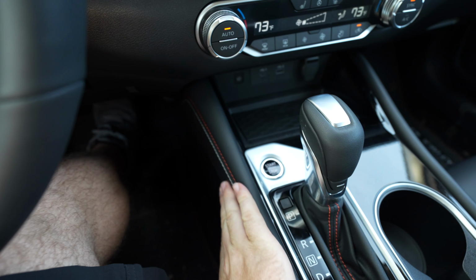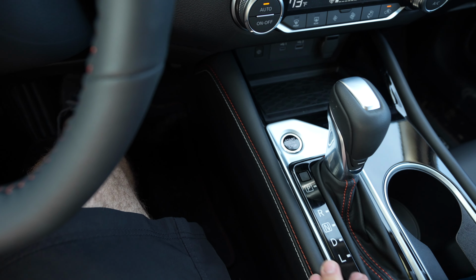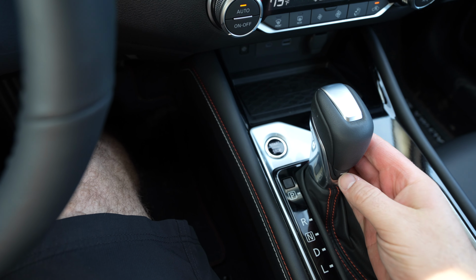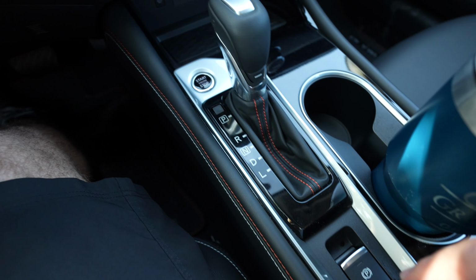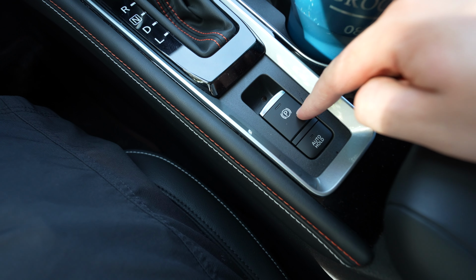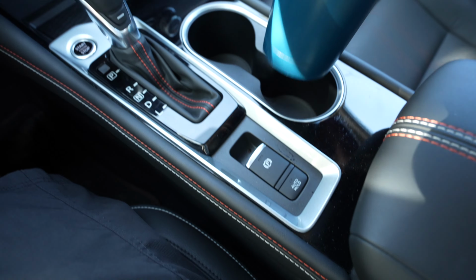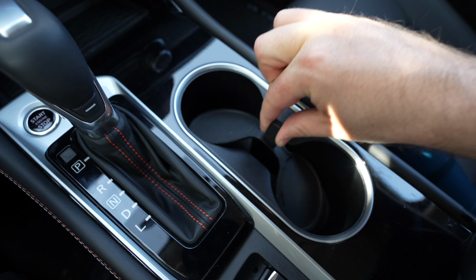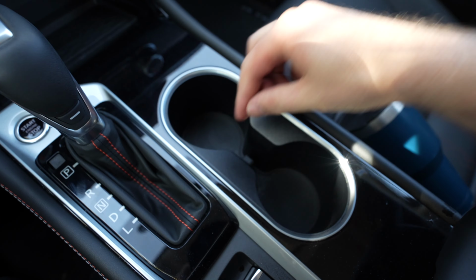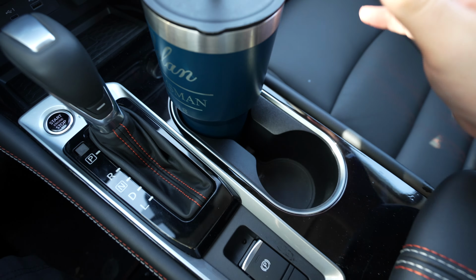Down here next to your knee, you actually have some nice soft material with this stitching. Your shifter right there. This is technically like your little sport button. We'll go through that. Back here, you even get an electronic parking brake and an auto brake hold, which is a nice function. Cup holders, one thing that surprises me is that they don't actually have little accommodation rings or something to hold smaller drinks in place, but I haven't really had any problems with it.